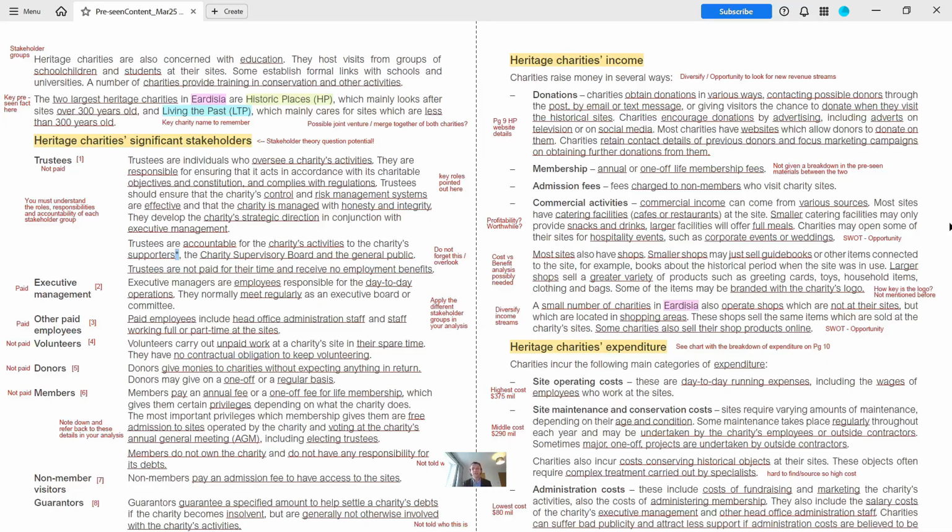The pre-seed notes tend to refer to the fact that the general public don't like to see charities being a bit wasteful with their donations and money. And if you're getting paid and you're working for a charity, that could come back to haunt you. So again, that's why I've noted it down. We have the trustees as the first significant stakeholder group.